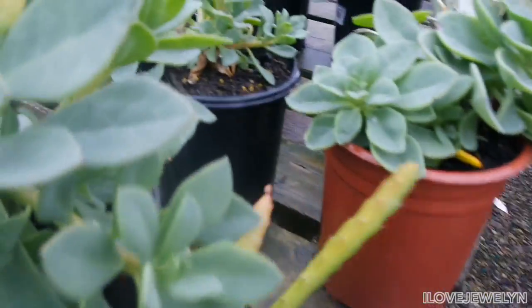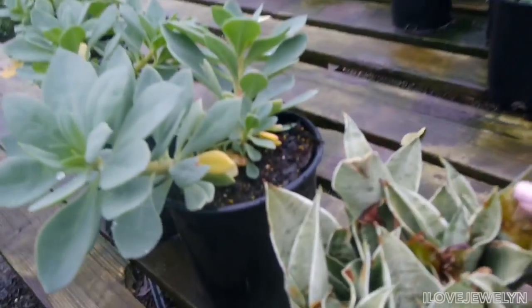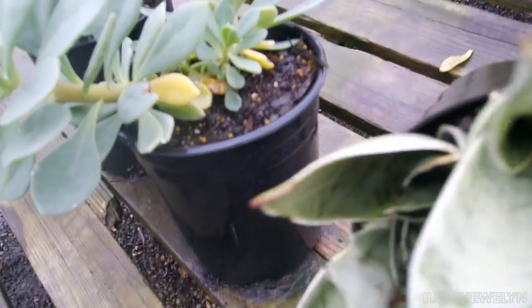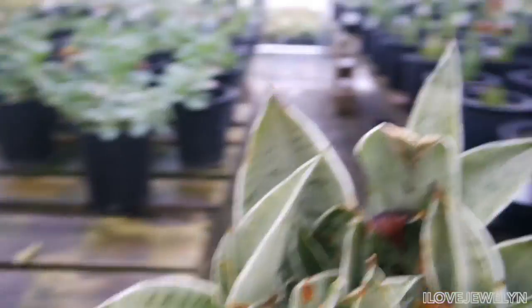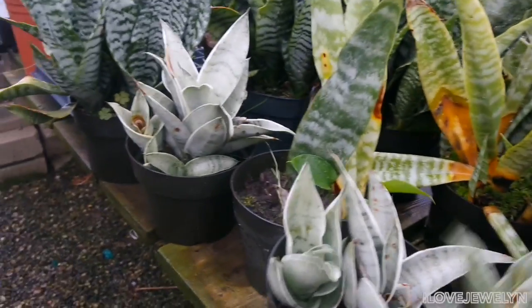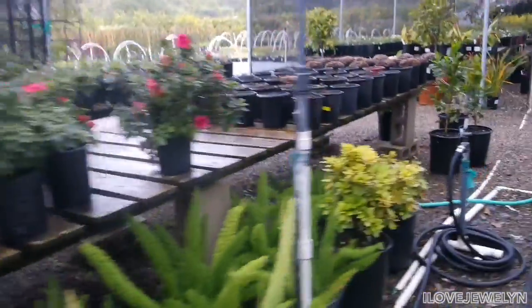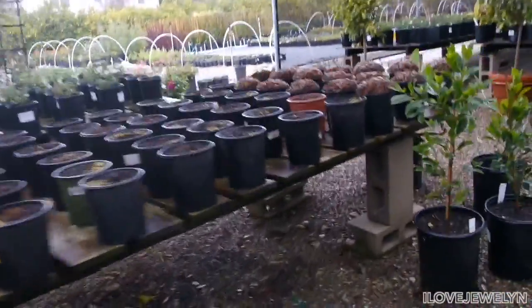You're still coming home with me. This one has a few babies. But this guy, I don't know, not doing that great. If he was in better condition, I would totally take him. I just don't know the price either. Okay. Moving along. Wow, this place is huge. What a big nursery. Very cool. All the way out in Goleta.